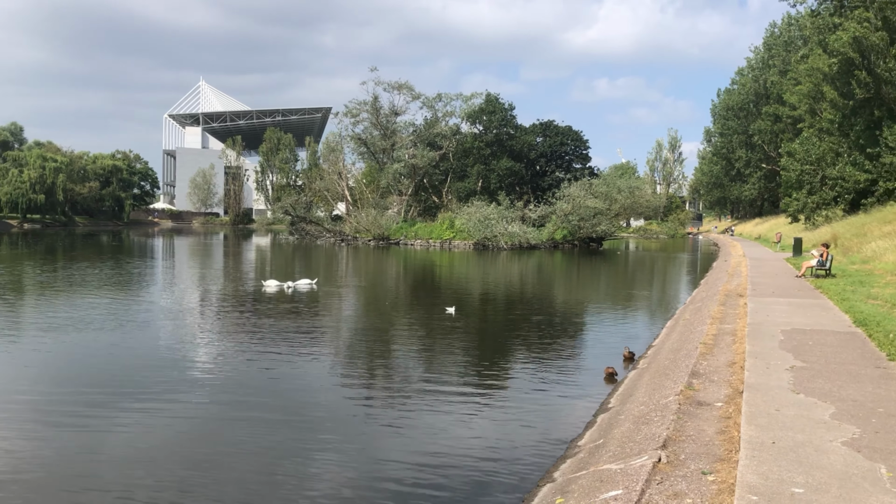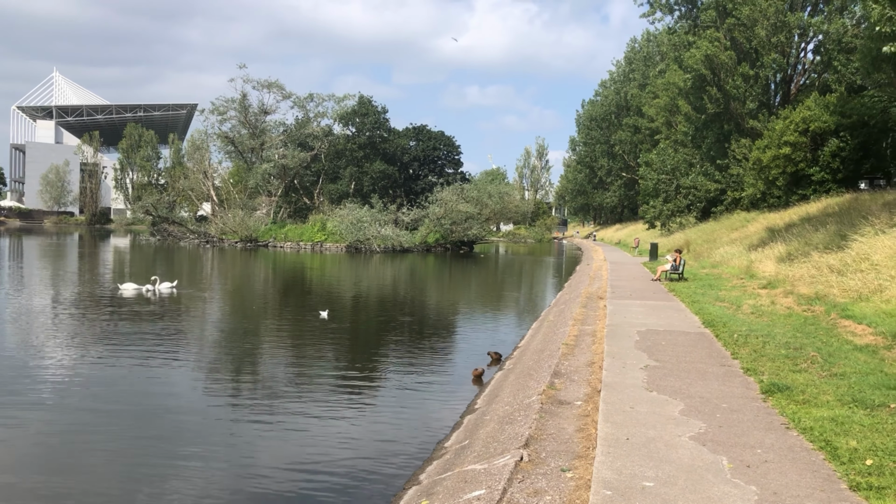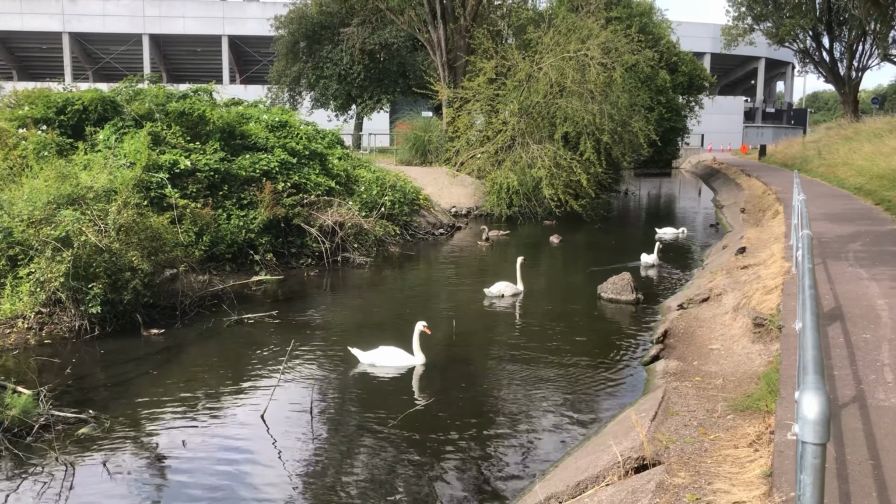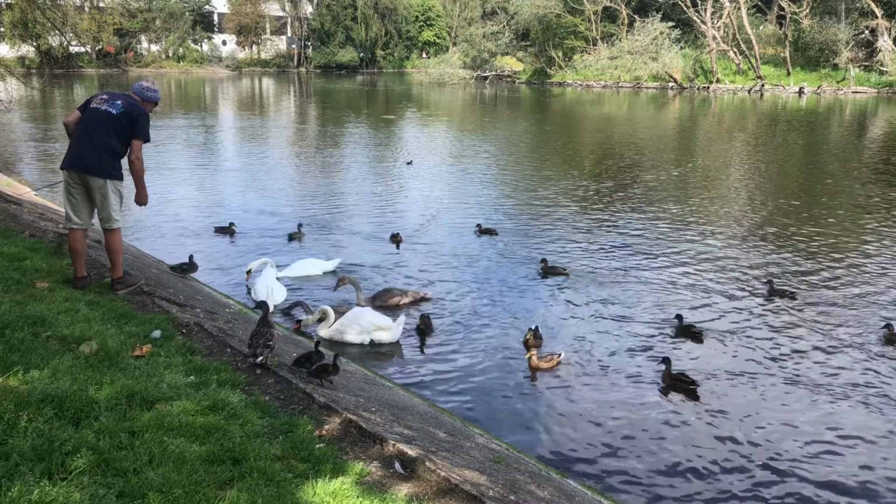There's also the Atlantic Pond, where there's much wildlife, including swans and ducks. It's a great place to go to have a nice relaxing walk. I'd highly recommend it.